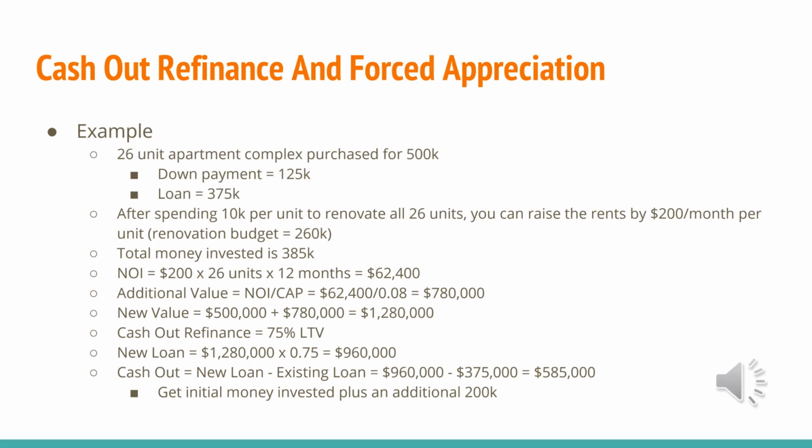So this is how powerful it is. I think my apartment will be worth around 1.5 million, to be honest, assuming an 8 cap. And if you lower the cap rate, it might be like 1.6, 1.7, right? So this is what's crazy about buying one deal and how powerful one deal is.